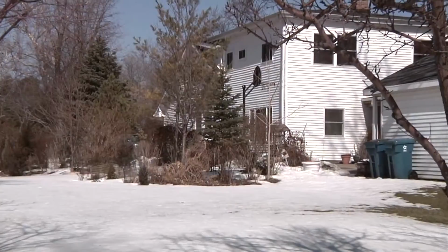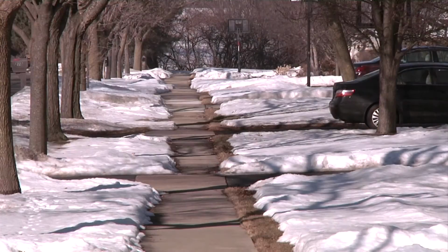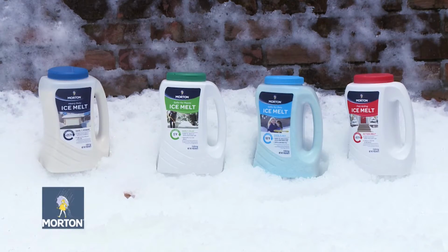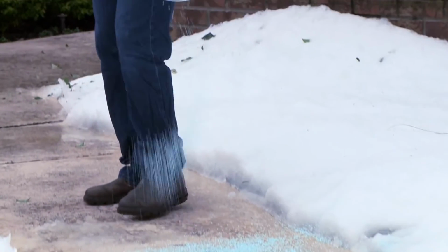Winter is here. With snow on the ground, and no doubt there are more storms not far away, we'll need ice melt products to keep our driveways, pathways, and sidewalks safe. Designing Spaces got together with Emily Arthurs from Morton Salt to get tips on choosing the right ice melt products for specific needs and to learn how to best apply them to concrete surfaces.